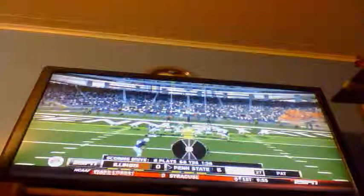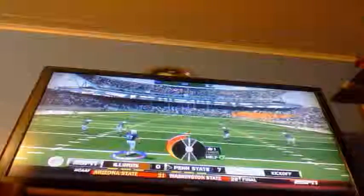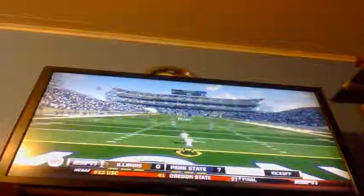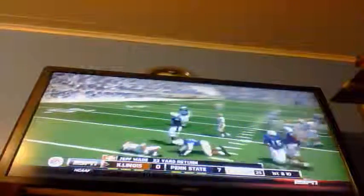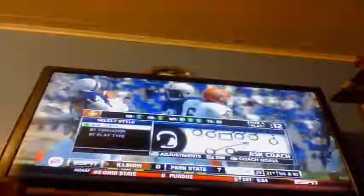So here we go now, the extra point. It's up and it's good. Penn State, ready to kick this one off. And off it is. And Illinois decides to return it, and not going very far, 22-yard return, and down at the 21.